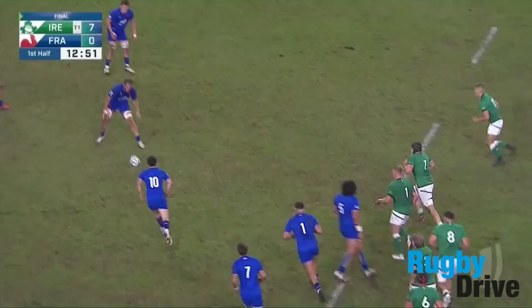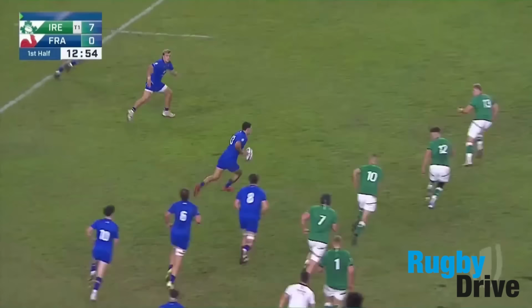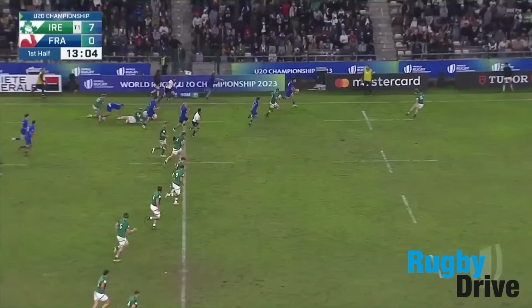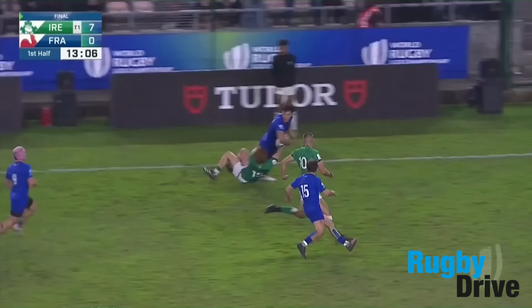On their own ball and opposition. That pass bisecting the two potential recipients. There. Got line breaks galore, tackle breaks. Here's a dangerous runner, Depute. Costas not afraid of a carry himself. What a ball over the top that is to Doué. Doué on the outside with the power.